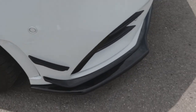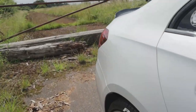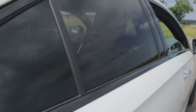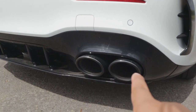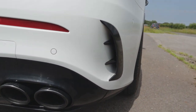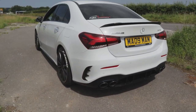So there you go, front canards, front splitter, but not the Maxton one because I have added that one on. It's also got the blacked out wing mirrors, lip spoilers, dechromed windowsills. It's got the rear diffuser, not including those by the way, because those are aftermarket ones that I've put on. It does have these rear fenders as well, which looks pretty cool. So yeah, just look at it, look at its rear.